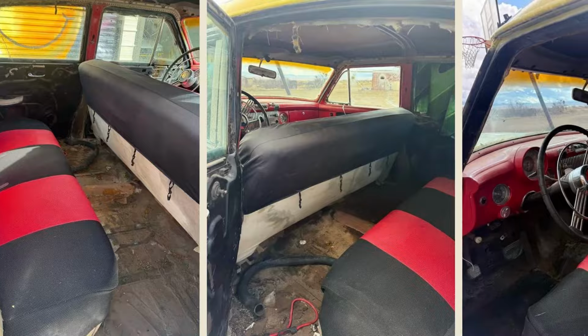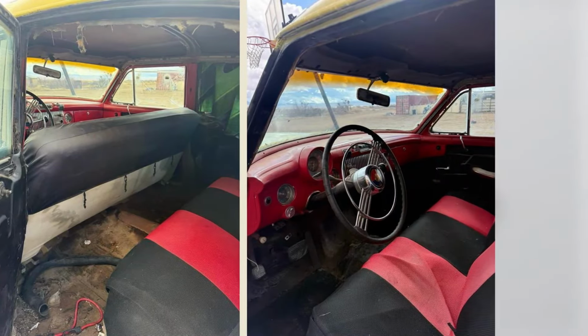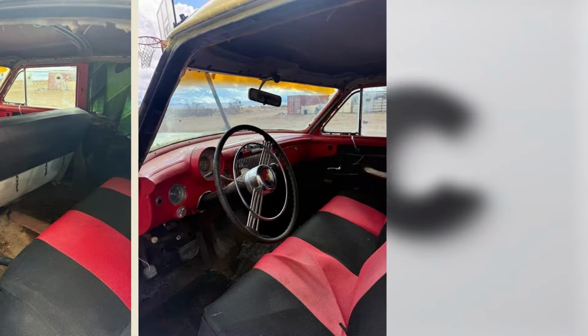A solid project for those who appreciate vintage American automobiles. Check the link for further details.